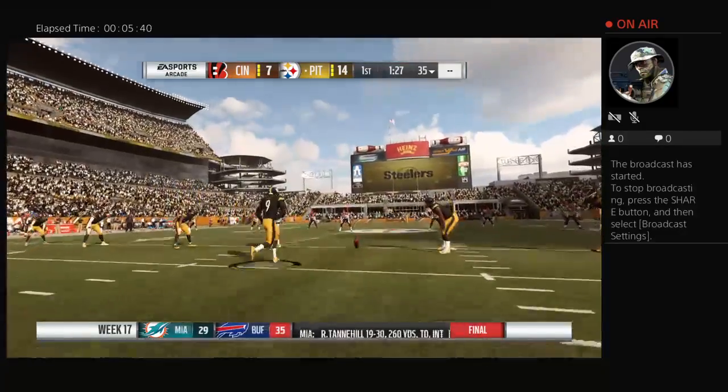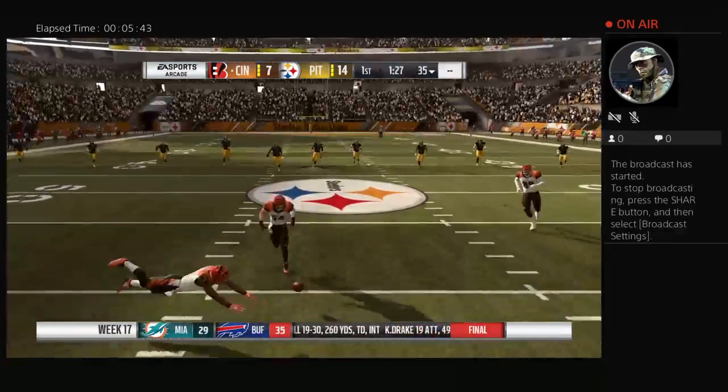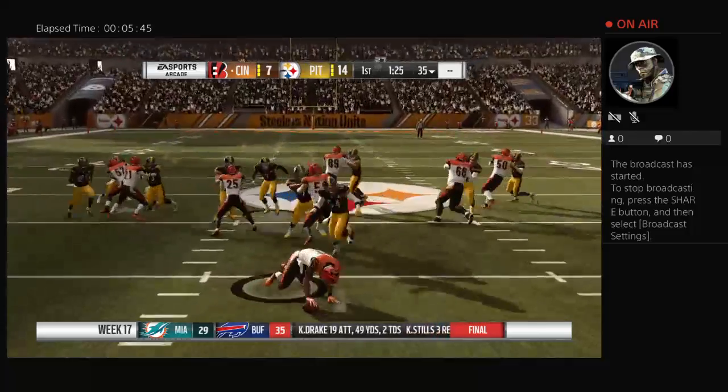Boswell on now to kick this one away. Very short kick. This will be taken by one of the up men.